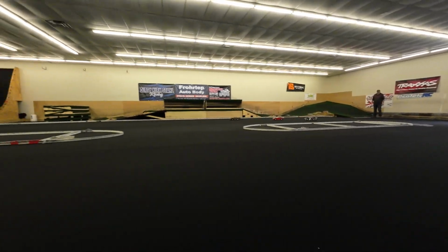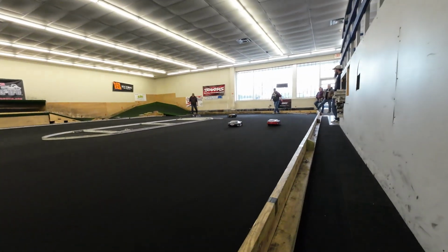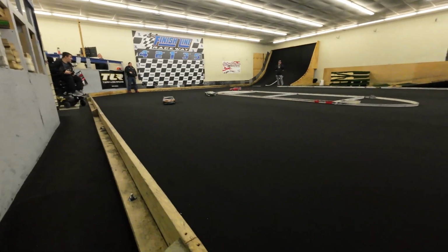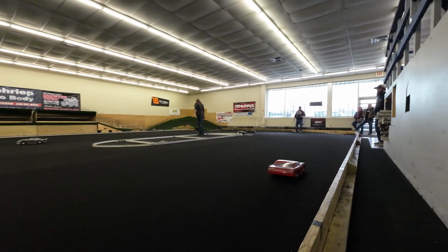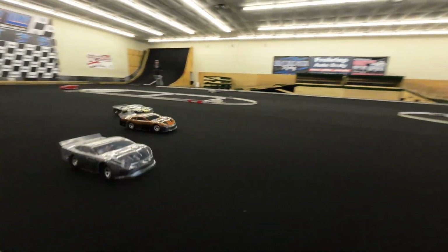So Rick and Zach, they're going to be the fast guys to beat in this race. Dick looked competitive there at the front, but he's starting to fall back a little bit. Oop, Rick going a little wide, but he's got the speed coming out of the corner.